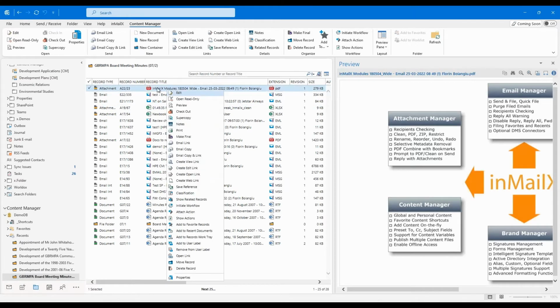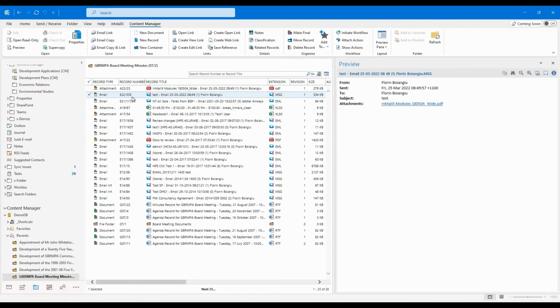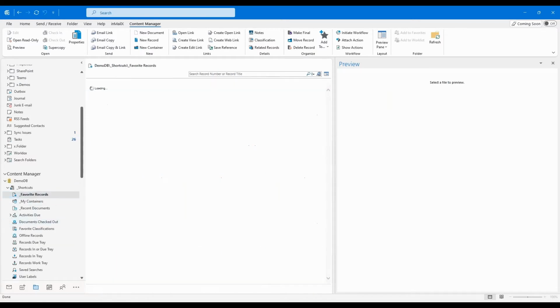Now, this leads me into the Outlook client for Content Manager. So one aspect of Emailbox is actually providing users with the ability to really manage their documents, manage their records, access and work with them straight from within Outlook. They no longer need to go to a desktop client. Now, once I'm in this view, you notice that I have this new Content Manager tab with Content Manager specific buttons.